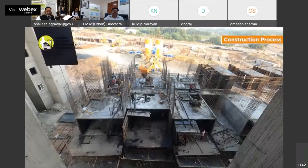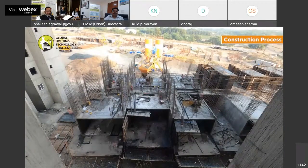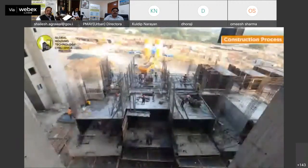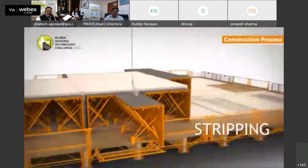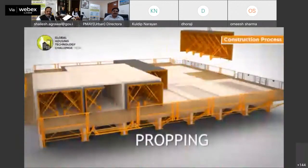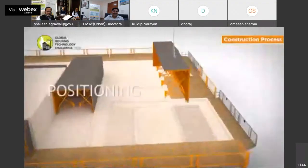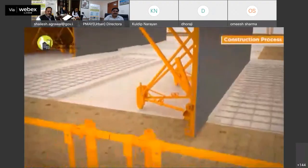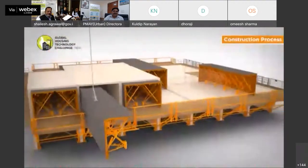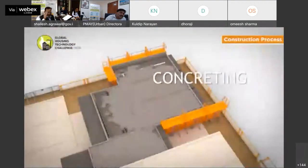Tunnel forms are used over foundation with necessary reinforcement to cast walls and slabs together using designed concrete. The sequence of construction includes stripping of the formwork on the previous day, its positioning for the current day phase with the installation of electrical and plumbing services, placement of the reinforcement for the wall and slabs, and then concreting.